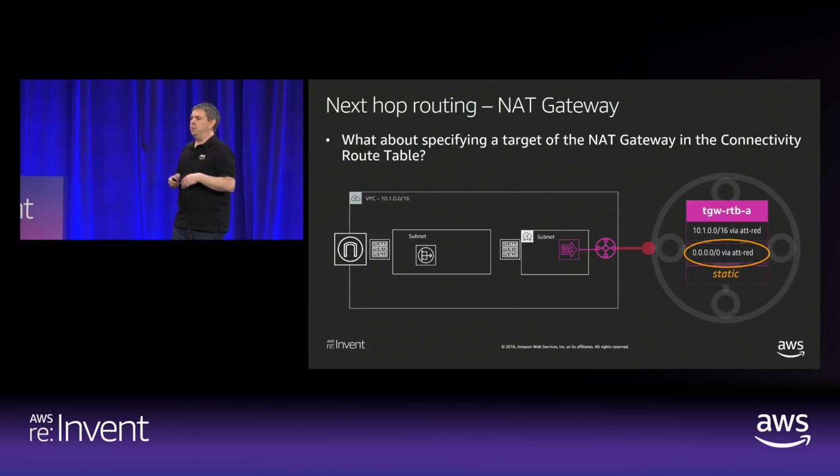So we can go back to the route table that is inside the transit gateway and statically add an entry to it. Now, in this case, I'm actually creating a default route. So I'm introducing a 0.0.0.0/0 route into the transit gateway route table. And what I've actually specified here is that if the traffic doesn't match any of the other more specific entries in that route table, send the traffic to the attachment red. So I'm sending it into my VPC.